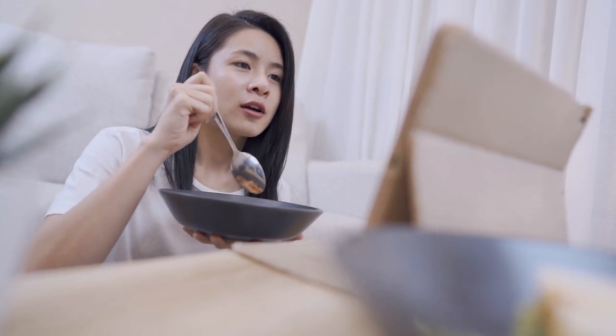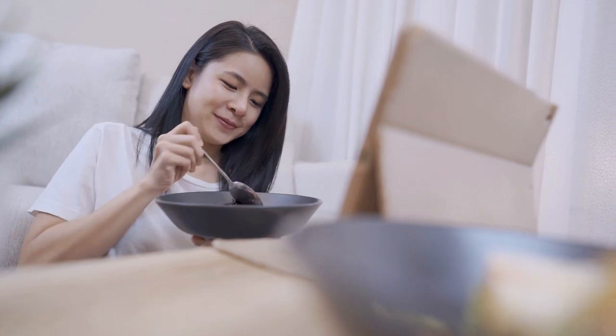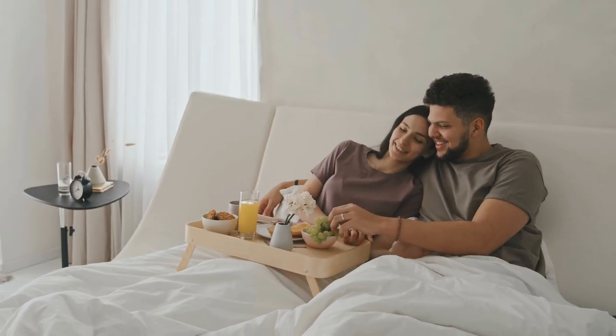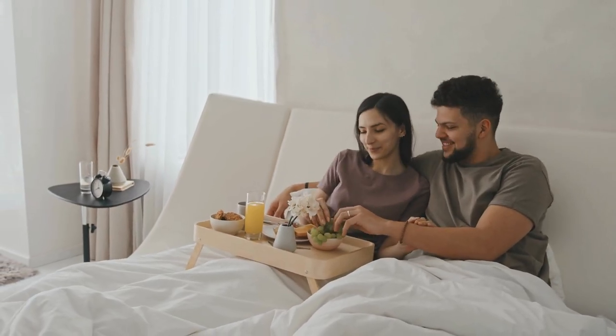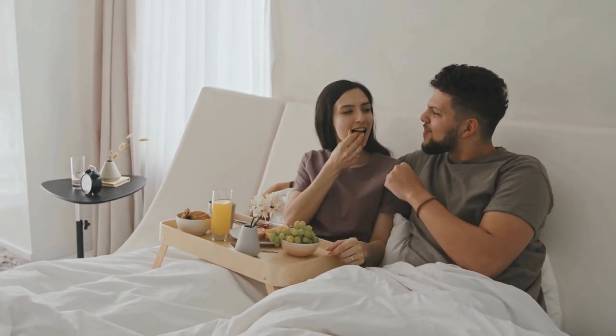I've been living in my apartment for a year now, and I still love it just as much as when I first moved in, or maybe more. The thing is, over the past year, I've learned some little things you can do to make your home an even more cozy, comforting place to be.